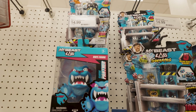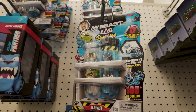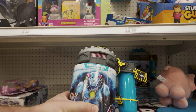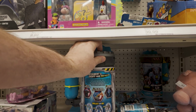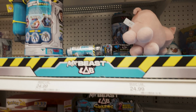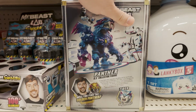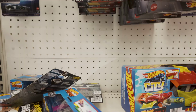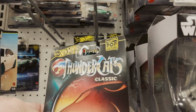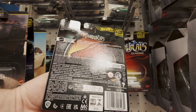More Mr. Beast toys. Vinyl figures. Swarms, whatever those are. Basically looks like Monster in My Pocket type stuff. Okay. Then there's these whole big things, like some kind of Monster Lab Mutator. So there's some kind of action figure in the middle of that thing. More Mr. Beast. 6.5-inch collector figure. Sure. Okay, this is a new one to me. Thundercats Hot Wheels. Seems to be the only one they have. Yeah. There's the back and the barcode for anybody that wants it. Pretty interesting.